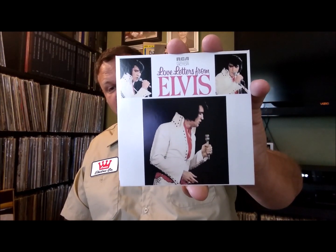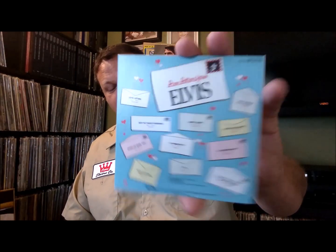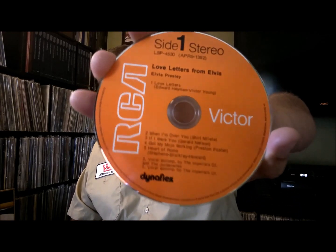Arguably, some people say this is a horrible Elvis album. I say it's a decent Elvis album with some really good folk music on it. I don't really see that much wrong with it at all. A lot of people have their issues with it. I think it's fine. This is the Dynaflex orange label.